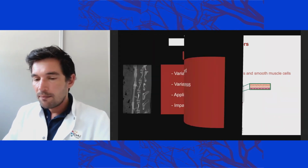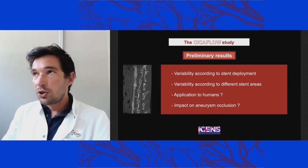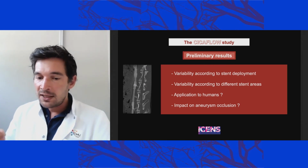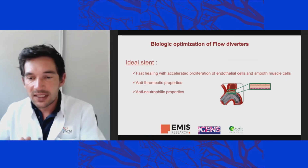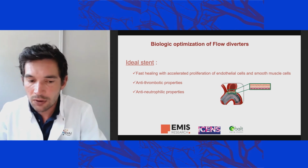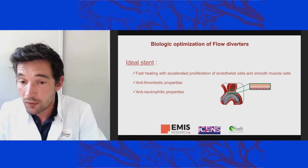But these results should make us question the risk of using unadhesive coverage. So which should be the ideal stent or ideal flow diverter? These ideal flow diverters should treat our aneurysms in 100% of cases, and we should not be happy with only 76% total occlusion at 1 year.